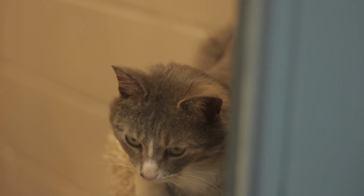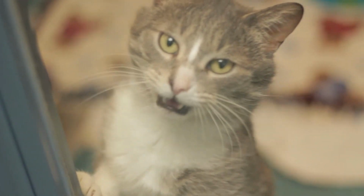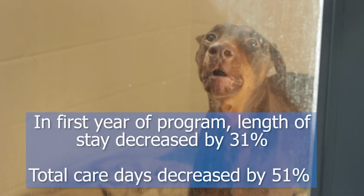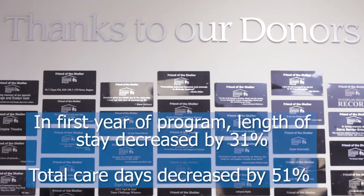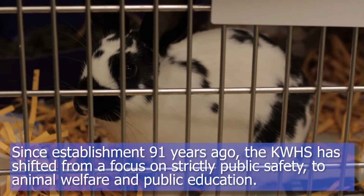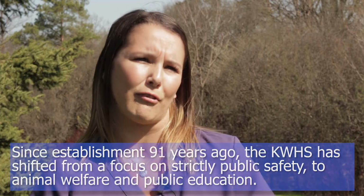We worked more closely with rescues and implemented a return to field program. We have also implemented an adoption marketing process based on the length of stay of an animal in our care. So for example, if an animal's been here for 14 days, at that 14-day mark, we might reassess them and their case. Why are they still here? What are some next steps that we can do to get them to that forever home?